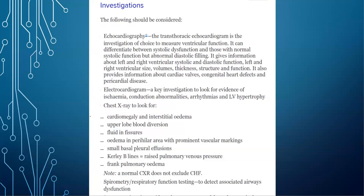Now, coming to the next thing, which is what are your investigations if you suspect a patient to have heart failure? So my question to all of you: if you have a patient presenting with heart failure symptoms, what is your initial or next most appropriate investigation? ECG, very good. Okay, so all of you are on the right track, because many students used to say echocardiogram as the initial investigation.